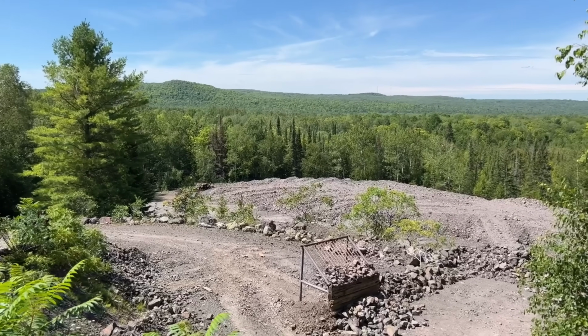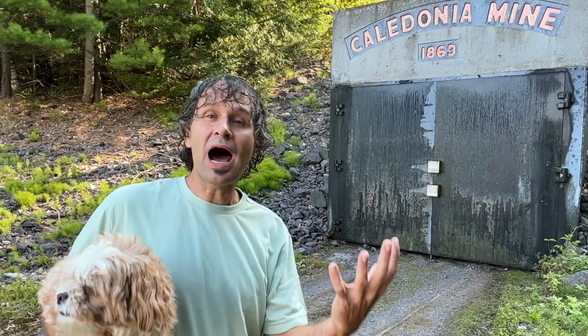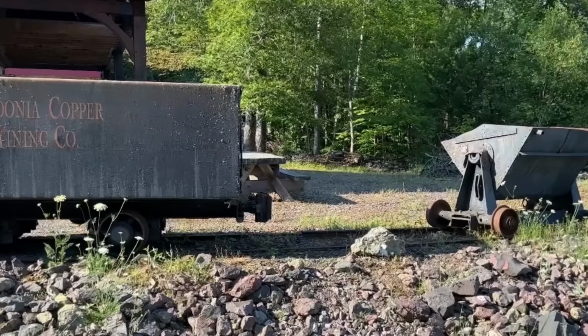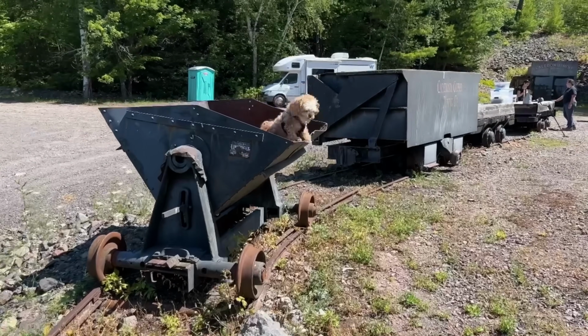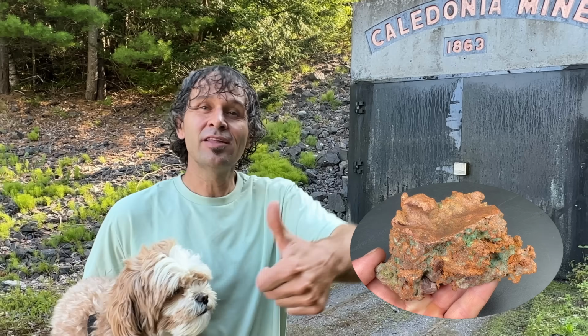Today we're in Michigan at the Caledonia mine. This is a location where you can come and pay to dig your own copper. Behind me we have a tunnel that back in the mid 1800s they were going in and mining out this ore, and copper would come out of that, nuggets, maybe a little bit of silver and some other minerals. But today we're going to be mining for the copper that's going to come right out of this tunnel. Let's get her done.